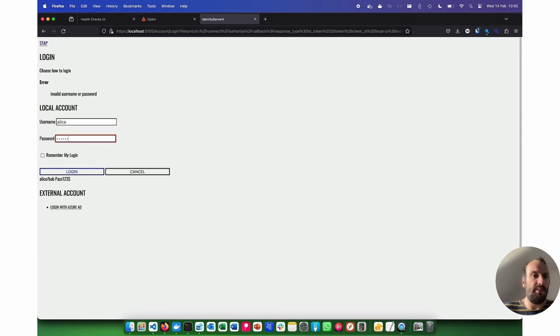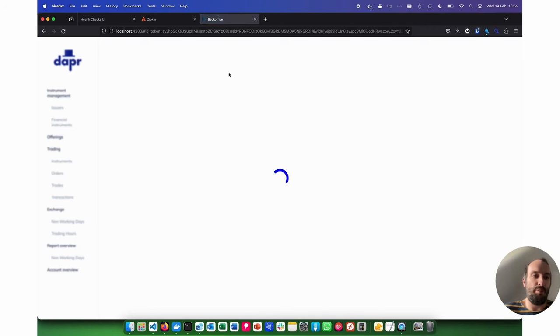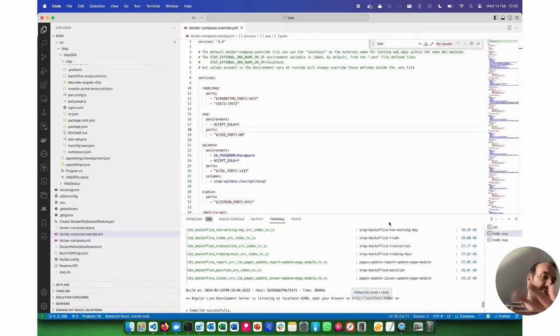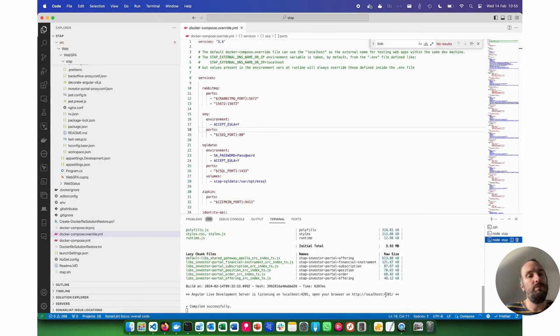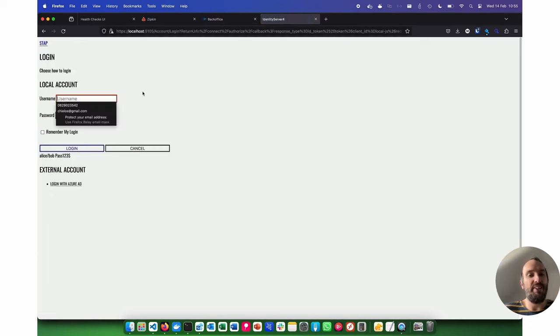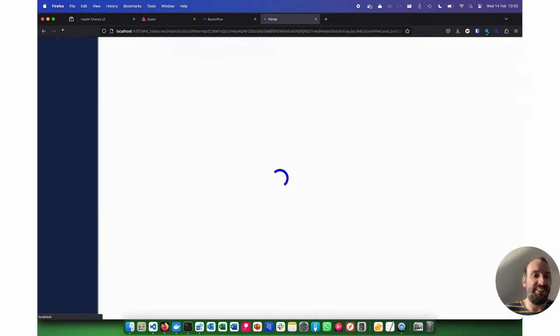When I get my password right, we log in as Alice, a back office employee. In this back office, you can manage all of our issuers, so companies who have shares. Next, I will log in as a portal, sign out Alice, and log in with Bob. Alice and Bob are the traditional users.